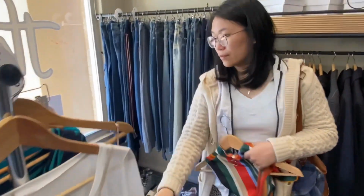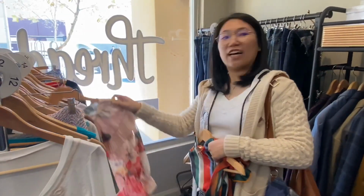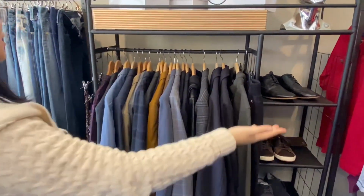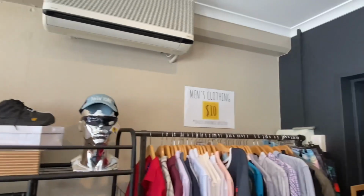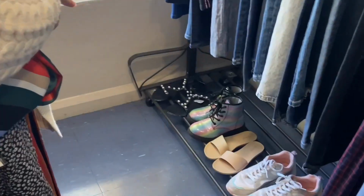Sizes, so this was size 12 to 14 and so on, and that really helps because you want to buy clothes that are your size. And this is the men's section. We've got coats, jackets, blazers, shoes, and for $10, and look at those holographic shoes.